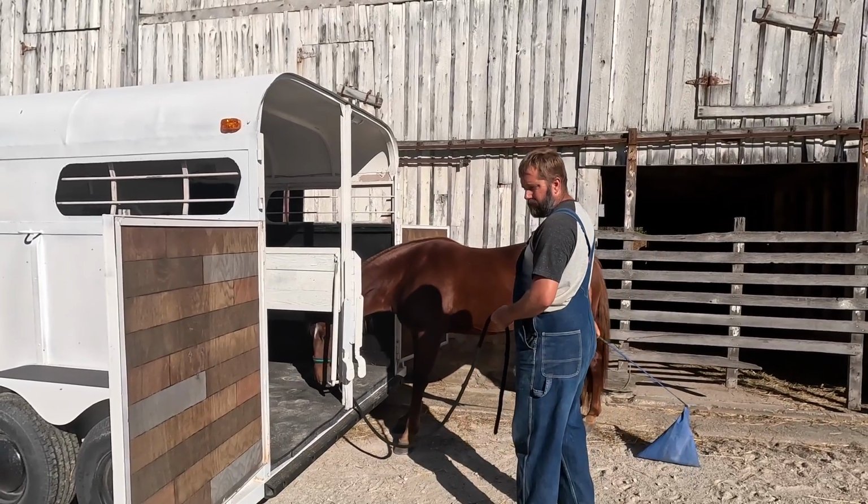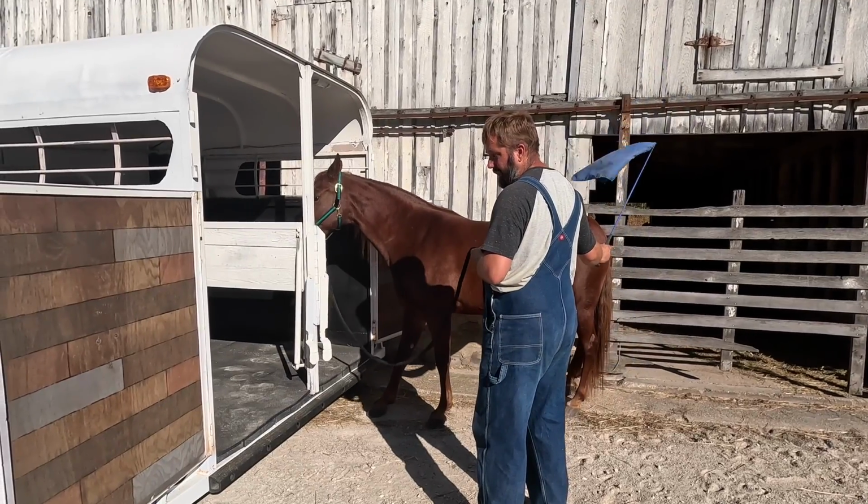This is all just obstinance in her head of getting her way, because she's old enough to know this is not going to hurt her. She knows better.